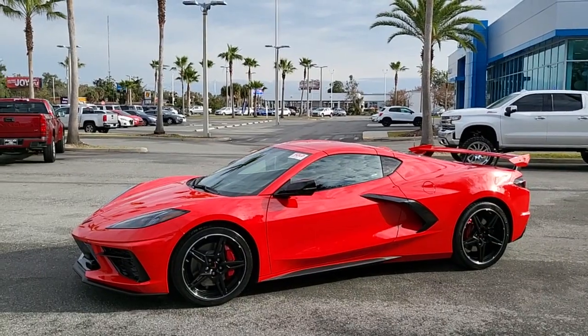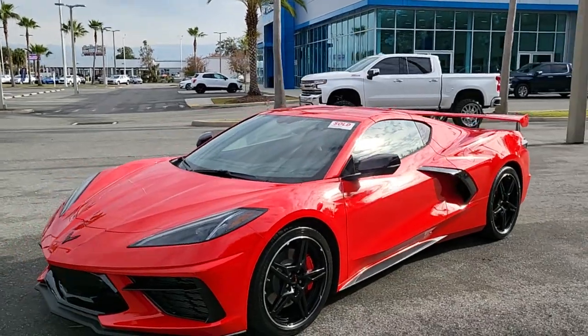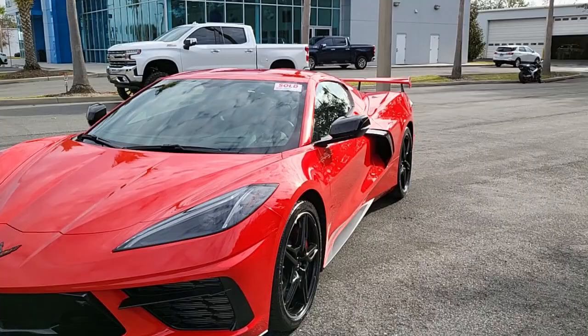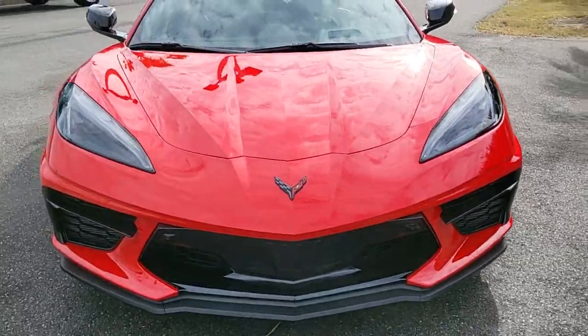Of course, I had to go get gas for it. And while I'm at it, why not make a quick video for him? So here it is. This is a torch red Z51 package with the high wing. And it also has the front lift as well.